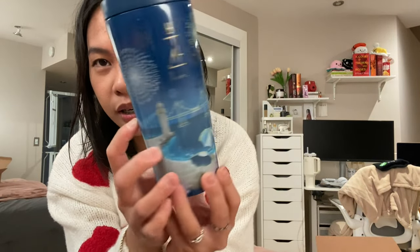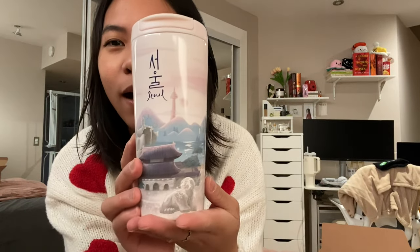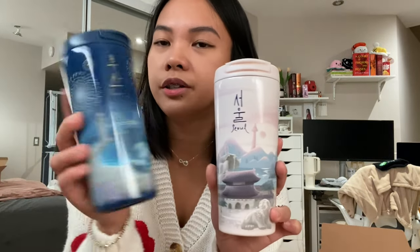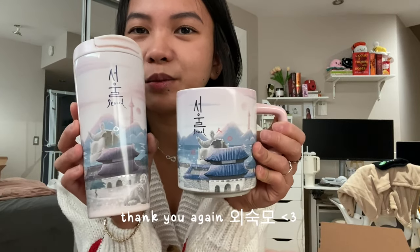It's like blue. It's like the same one as the cup, like with the fireworks. And then the last one is the pink one. So this is from Seoul, this is Busan, and then Jeju, same thing as the cups. I'm gonna show it again. Aren't they so cute? I think this is my favorite. This is pink, this is so cute.